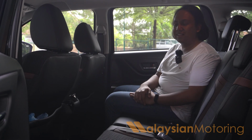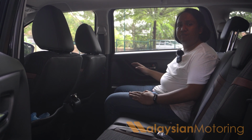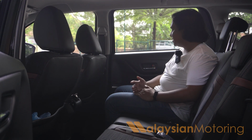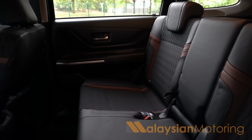Now, in the back of the Alza, it is actually a rather nice place to be. The material quality is still the same, and unfortunately you've lost some of the brown that was on the door cards earlier. Now it's just black, which is fine, I guess. But you do at least get cup holders in the door, which is nice. You also get a third cup holder here in the middle. But I need to keep talking about comfort.